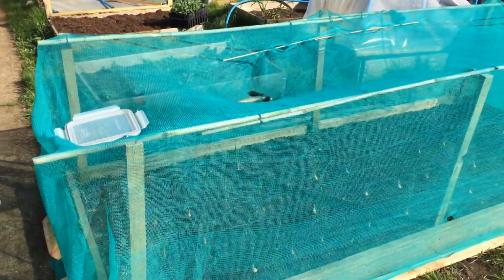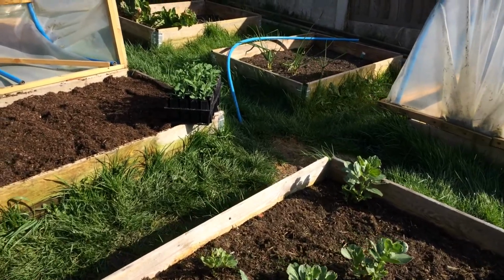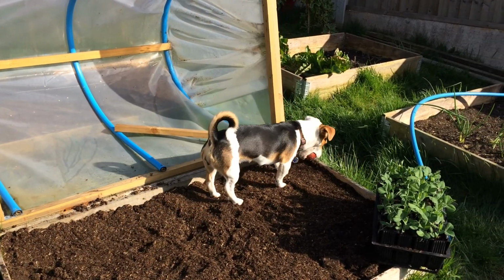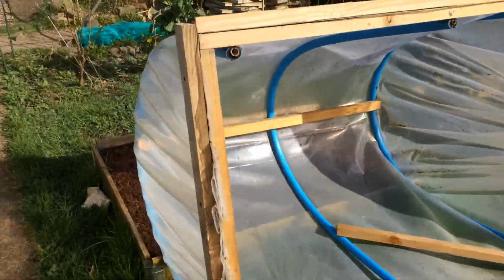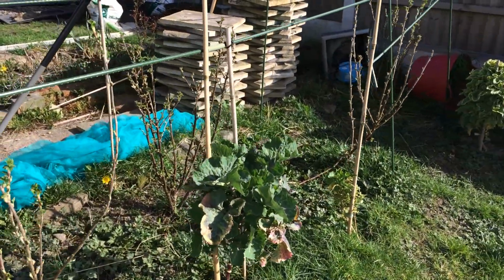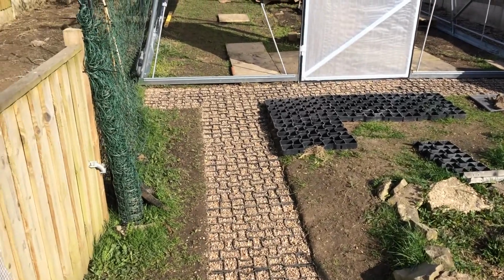Where to start? See, we've got some onions in there. Some broad beans, which I'll be planting some more today. Getting this bed ready for putting peas in, that's if she'll keep off it. Perpetual spinach, amongst other things. But this is the main thing.